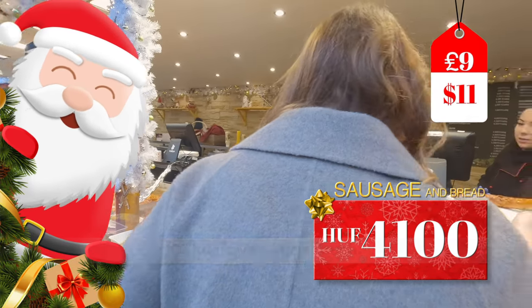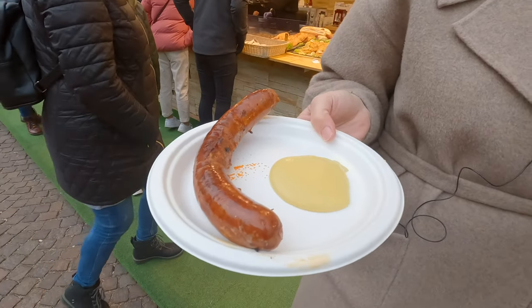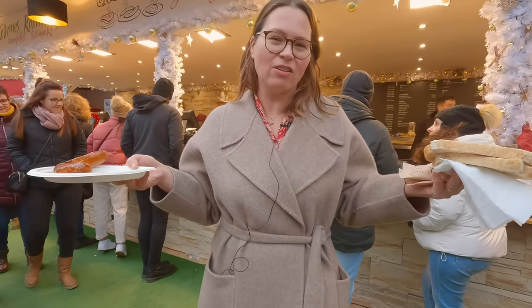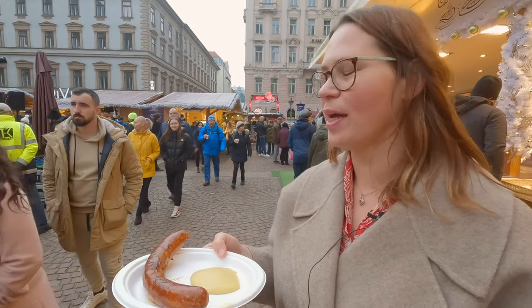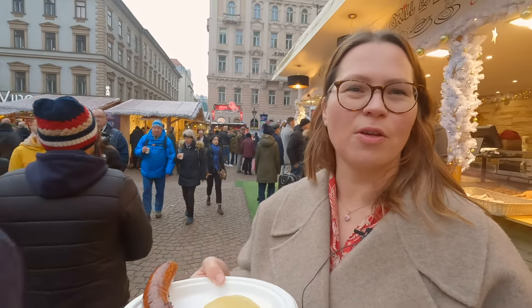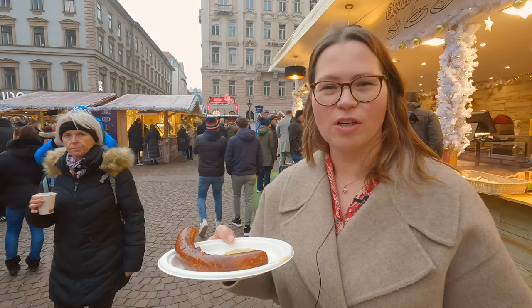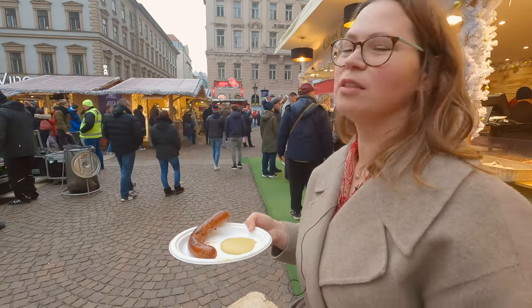So here is a traditional Hungarian sausage. As I was saying, this is really not Christmas food, but why not? We don't really have that much very special Christmas food anyway. I guess this would pass though. I think you would have this at a celebration or at the weekend maybe.